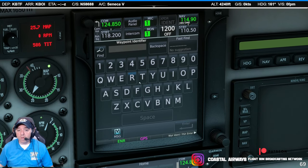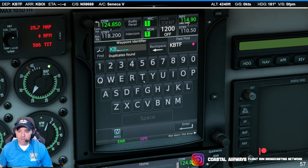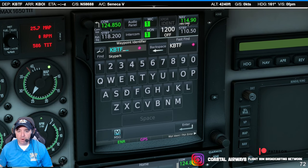All right. So what we're going to do is type in Kilo Bravo Tango Fox, I think. Bountiful Air Park. And that's Sky Park.